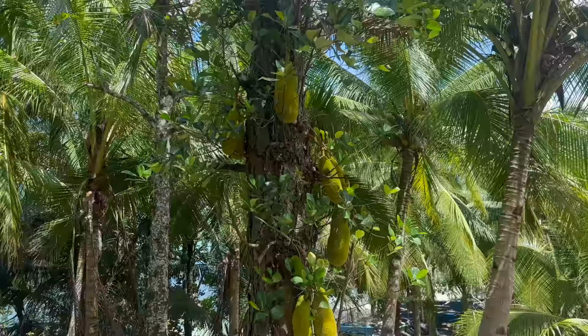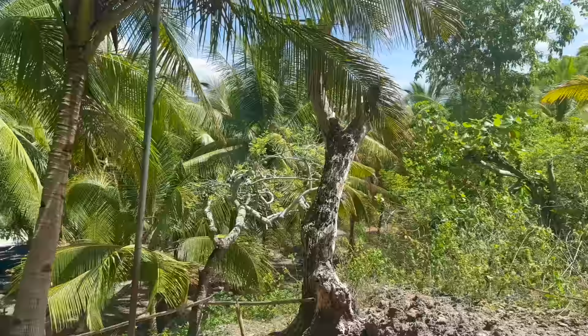These are all delicious jackfruit. So we found another entry in, didn't we? To Sanagung Beach. We did find another little entry. We're going to go and have a quick explore down there and see if we can go for a swim before we go to the butterfly sanctuary. Fingers crossed, because it's that hot.